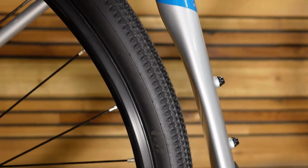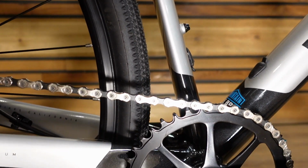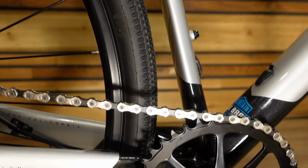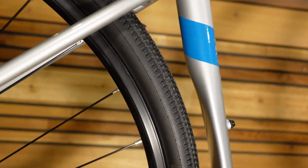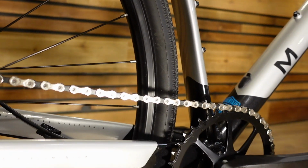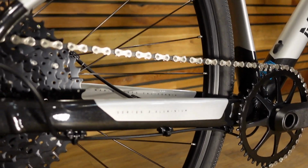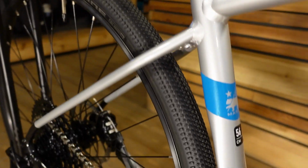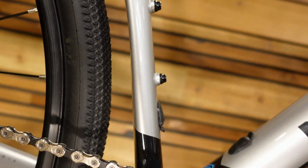You'll notice on the seat tube on this frame, they really shape the seat tube to give you as much clearance between the tire and the seat tube as possible, while still allowing for a short rear end on the bike, which makes for a nimble bike, and allowing for tire clearance, which the stock tire is a 40C tire. You can go up to about a 45C tire on this bike because of that extra clearance that they've built into this seat tube shape.